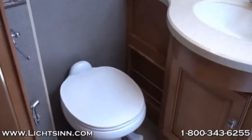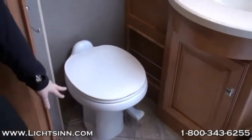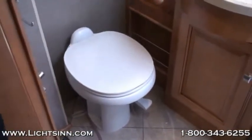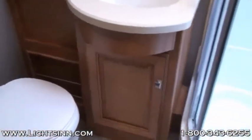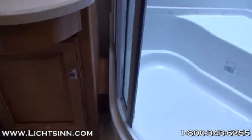So this is the bathroom located here in the 35P. You'll notice it does have the pedestal porcelain toilet that does have the foot flush. And you also have what would be referred to as a garden-style shower, which basically means that it's located in the corner. So you do get some really great rotational room while you're in there.